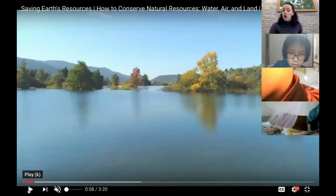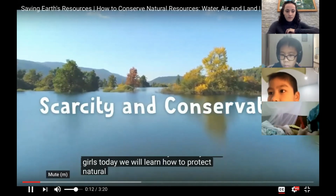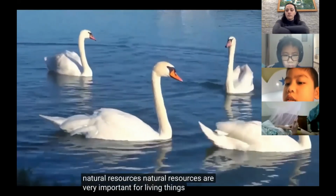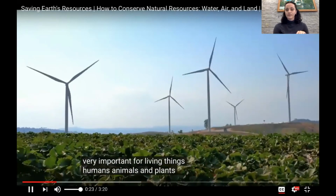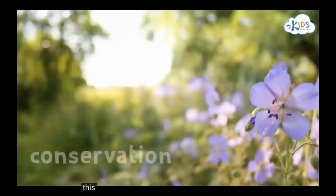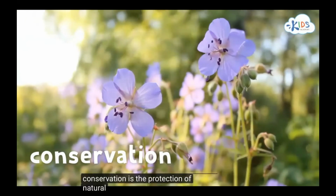It's about conservation and pollution. Boys and girls, today we will learn how to protect natural resources. Natural resources are very important for living things. Humans, animals, and plants need natural resources in order to survive. This is why conservation is so important. Conservation is the protection of natural resources.